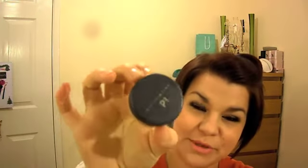Next is the SPF 15 mineral foundation from Bare Minerals. Now this was £22. You get quite a lot of product, you get a good amount of product. However, it just doesn't do what the adverts and what the sales assistants say. You should have flawless skin.